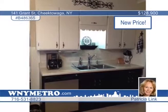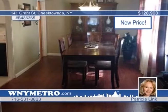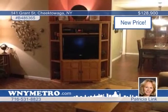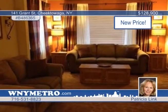New cherry flooring in the formal dining room flows into a spacious living room of this light and bright home. Freshly painted in neutral tones, you'll find great room sizes throughout this beautifully maintained and tastefully decorated home. It's a must-see. Call Patricia Link now for a showing.